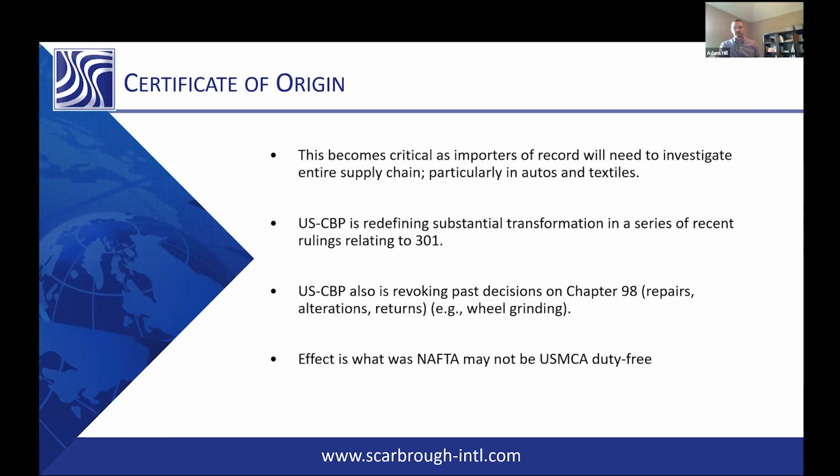So with the certificate of origin in general, this is what we already talked about, right? There's a lot that's coming down. You need to investigate your entire supply chain. You also have this point where anything with customs, there's a lot. They're revoking past decisions on Chapter 98, repairs, alterations. I see there's a question on repair allowances. There's a lot changing right now.